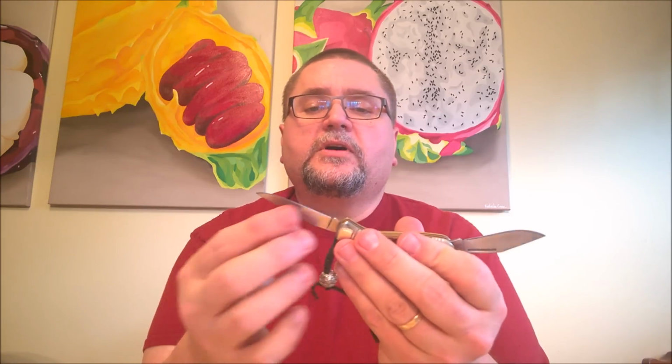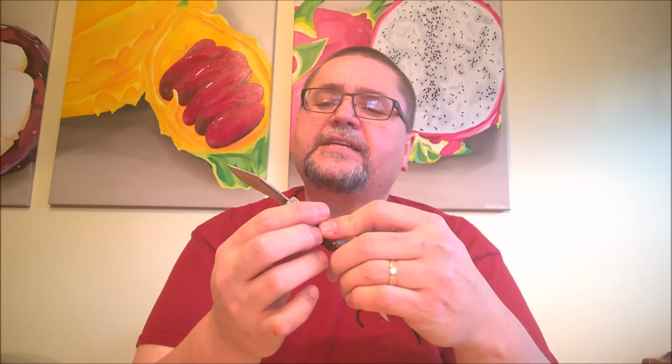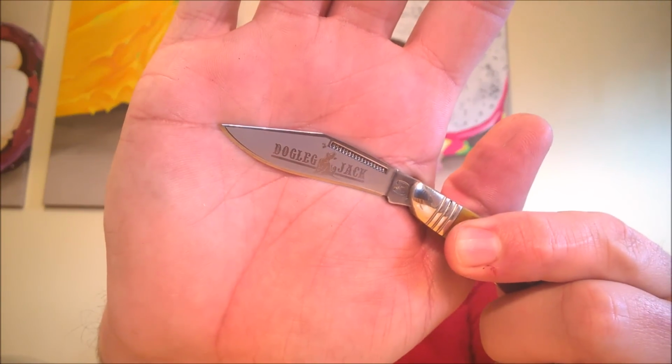And we've got a couple of blades. Ooh, that's tight. Oh, there we go. So a sort of toothpick kind of blade here and a clip point there. This is 440 steel. Oh yes, 440 razor sharp steel. It's kind of funny. This is the RR1017. The thinner blade here is just a slip joint, but this guy is a backlock inside this knife. So that's kind of interesting. And right on the blade there, it says DogLeg Jack.